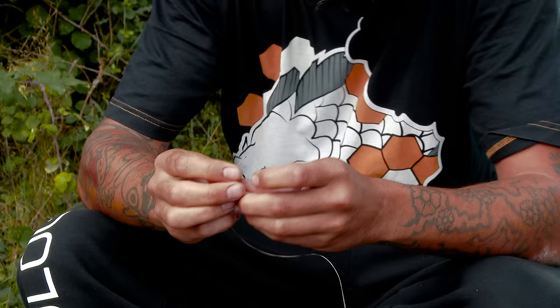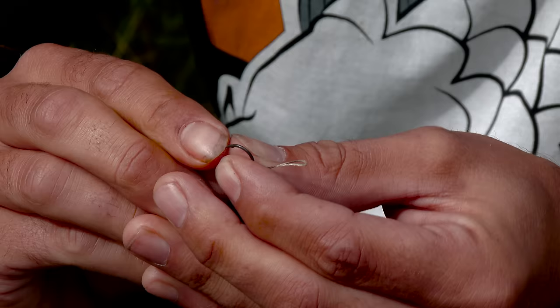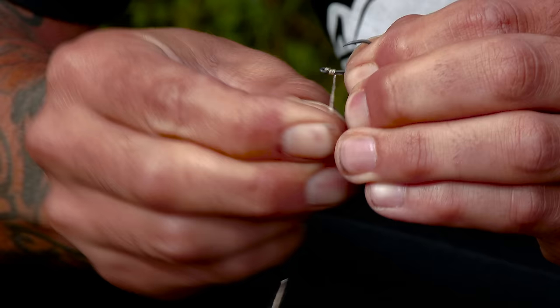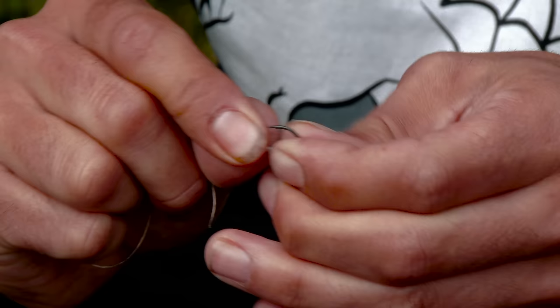I'm gonna take the XA5 hook in size 4. I'm just gonna make a simple combi rig. But I put the loop all the way up to the eye, so it's just getting out of the curve. A few twists. I prefer 6, 7, 8. Get it back through. Pull it tight. Well, as you can see, it's a little loop.